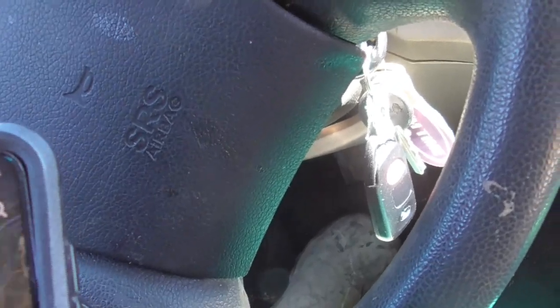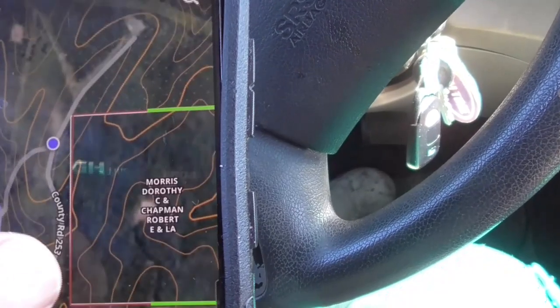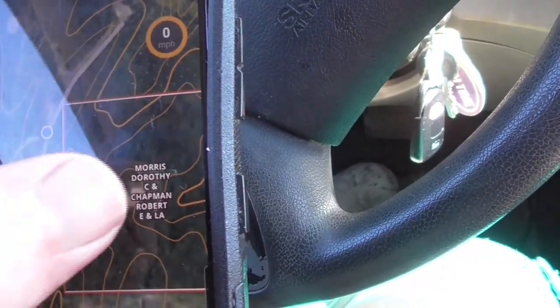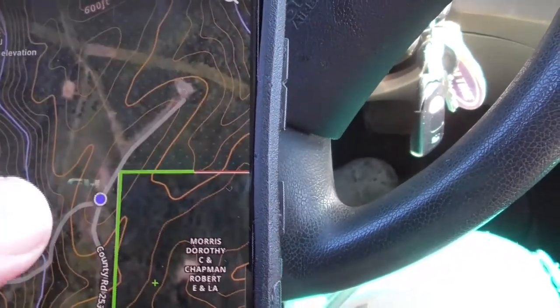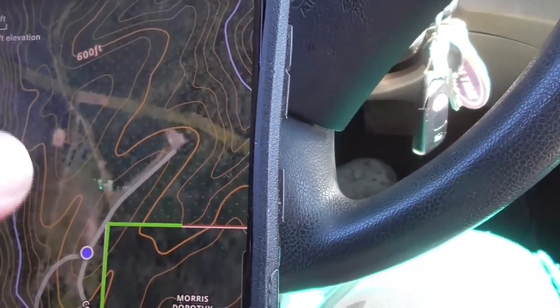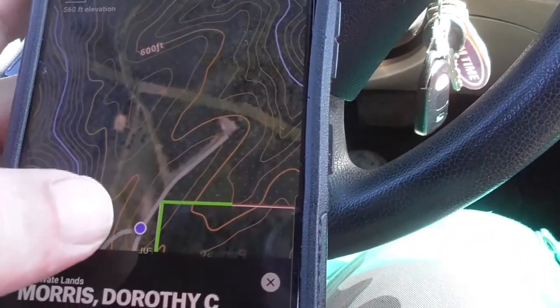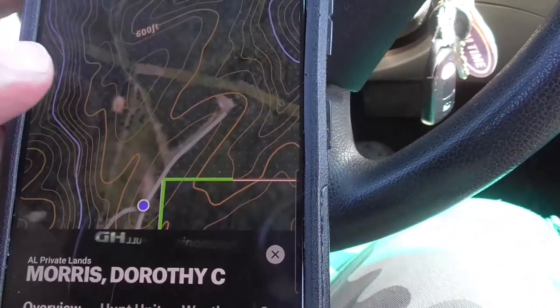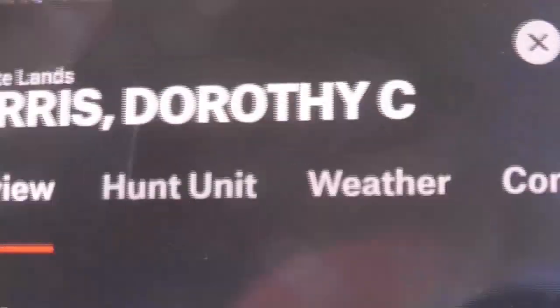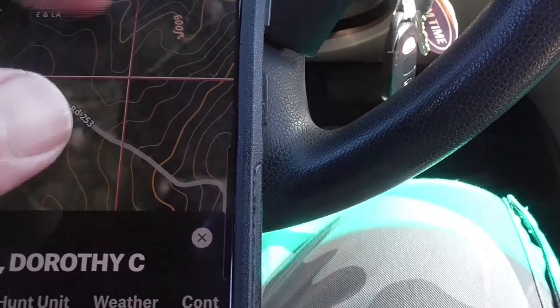And we zoom in here, and we can see here that we're going to go right on the edge of Miss Morris and Mr. Chapman's property. And so you wouldn't want to get out here and start hunting over there, because you'd be on their private land, and they probably wouldn't like it, and you'd be breaking the law. So we're going to go up this way. We're going to make a right. We're going to go down this way to this road that's going to take us all the way down here.